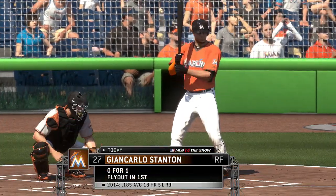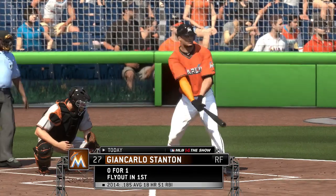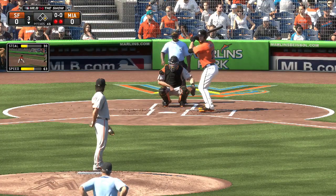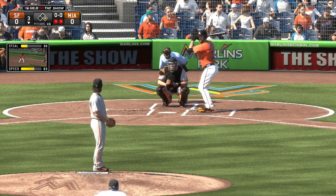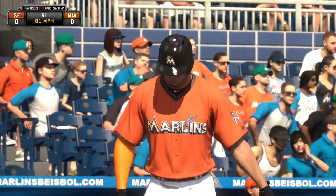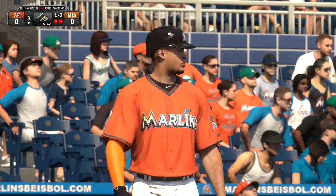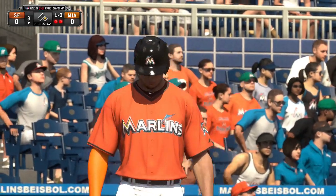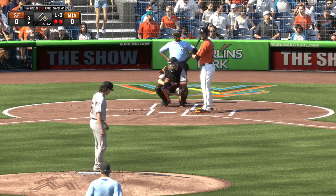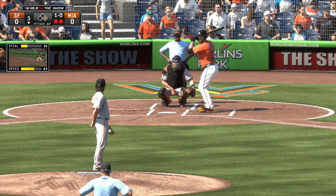So a runner at first with 2 away, and set to stand in the ultra-dangerous Giancarlo Stanton. First pitch on the way. Here's a slider to start things out, looked at for ball 1. And if he can get himself into a fastball count, don't be surprised if he has a big cut at something. Maybe try and break this tie ball game.